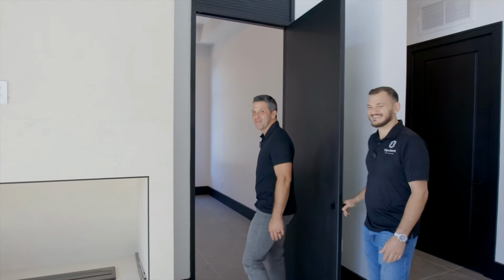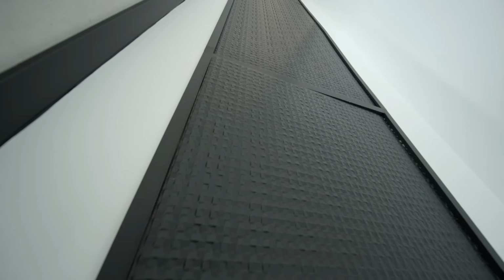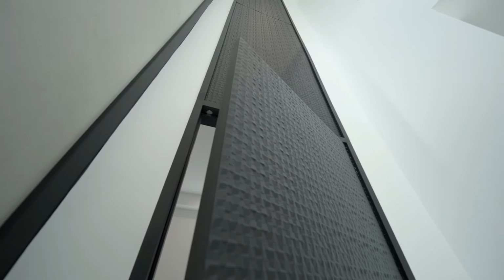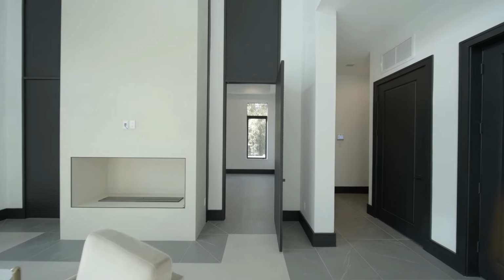Okay, we got a secret door, first secret door. Secret door number 1. So is this going to be one of those houses with a lot of different secret spaces that I have to figure out? Correct. Okay, I like that. This is where you hide. All right, so right behind that living space with the fireplace.